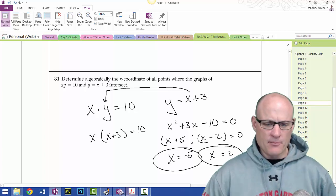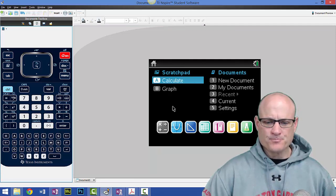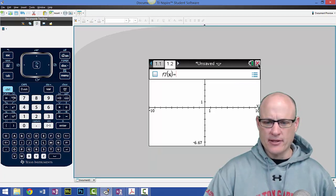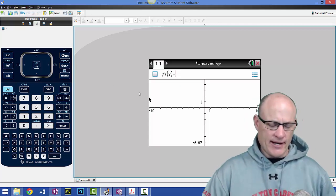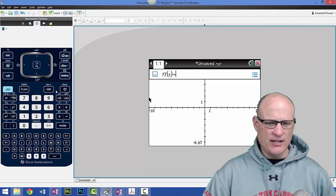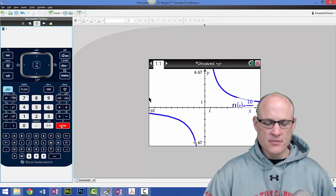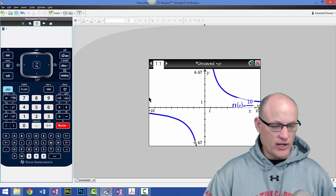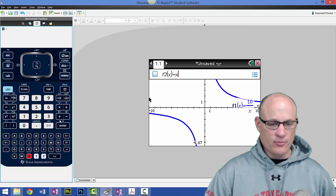By the way, I always want to tell you about ways to check your answers. You go into graph mode. I probably have somebody else's stuff in there, so let's get rid of it and go back into graph mode. And I want to graph in, now that first one was xy equals 10. Well, if I solve for y, that would be 10 divided by x. Enter. And then my other graph was y equals x plus 3. So I'll just hit tab and then do x plus 3, enter.